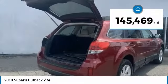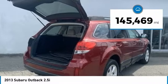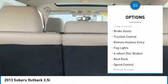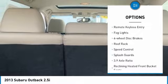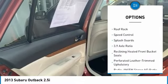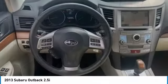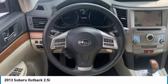This vehicle has less than 150,000 miles. Here are some of this vehicle's great options: electronic stability control, alloy wheels, brake assist, traction control, remote keyless entry, fog lights, four-wheel disc brakes, roof rack, speed control, splash guards.